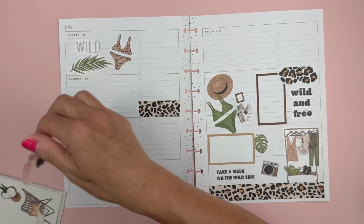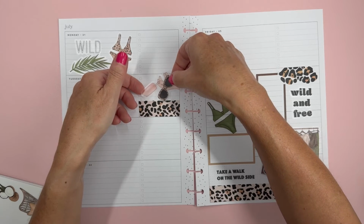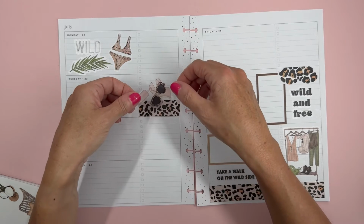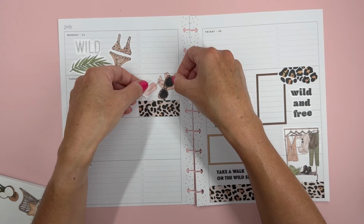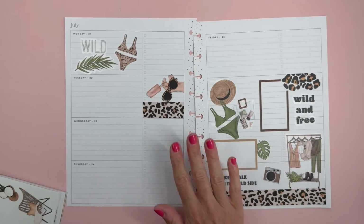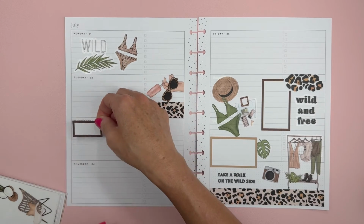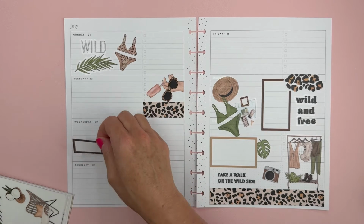And then let's put something kind of small, decorative up there. Let's see if this hand holding the sunglasses and the popsicle will fit. It will, like the fingertips are gonna just barely go into that space, but that's okay. Okay, that's really cute.